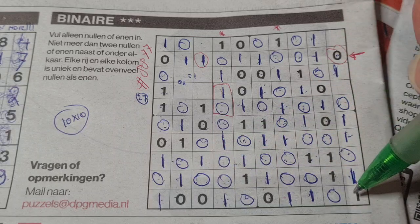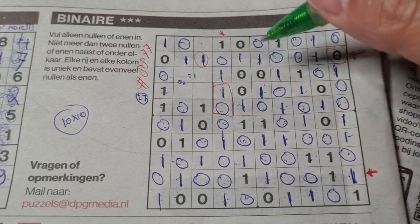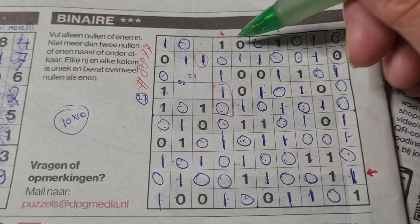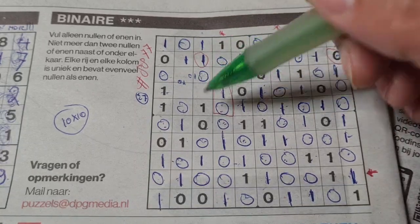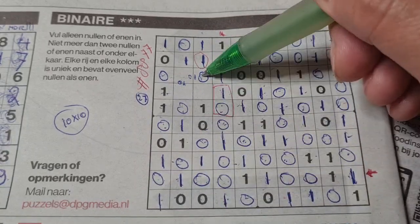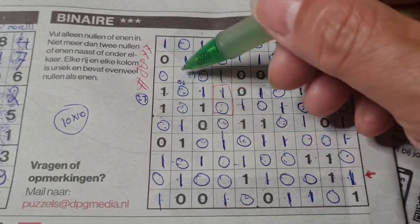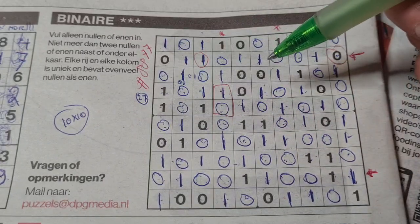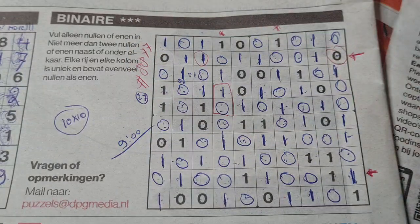Okay, now 1, 2, 3, 4, 5 ones. So the rest are O's. 1, 2, 3, 4, 5 O's. So the rest are ones. Double 1, here no, there no. 1, 2, 3, 4, 5 O's. So the rest are ones. Double 1, here no, there no. Double O, here 1, there 1. Finished in 9 minutes. Well, we solved it again.